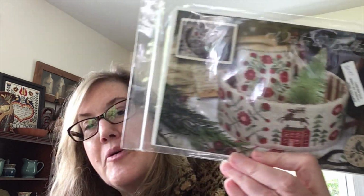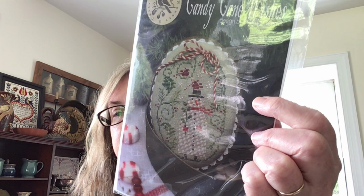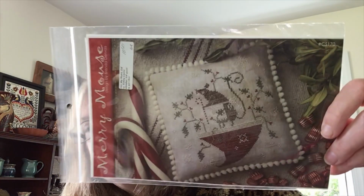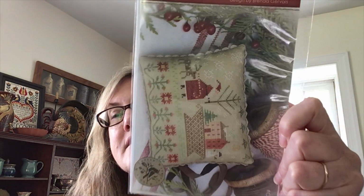The old Baltimore quilts. Oh, this one has a note to myself. I guess probably for what threads I'm missing or something. Pull that off so you can see. Candy Cane Wishes. This is more recent. Mary Mouse. Mouse in a Santa's hat. Basket Full of Wintertime, much more recent.